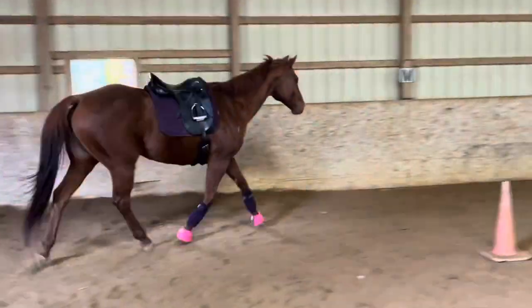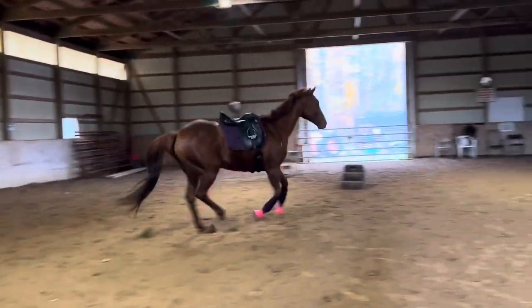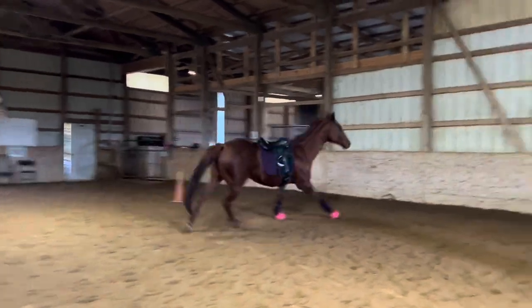So yeah, I'm going to let her loose with the saddle on. This will also allow the saddle to fall into the spot where it would sit naturally and also loosen the girth up so I can tighten it one more time before I get on.